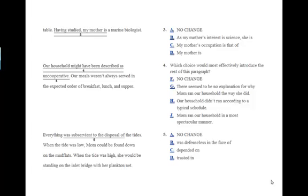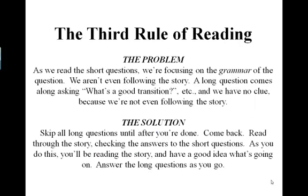Number 4, on the other hand, is a long question. And most long questions require that you know something about the story. Well, I just said that with these short questions, we're not even focused on the story. Therefore, it's wasted time to try to answer 4 immediately, because it requires us to go back and read for content when we really have been reading to correct questions. Therefore, the third rule: because we're focusing on the grammar of the short questions, we answer all the short questions.